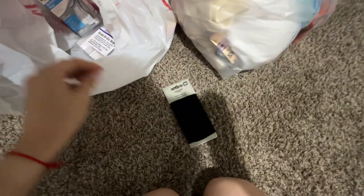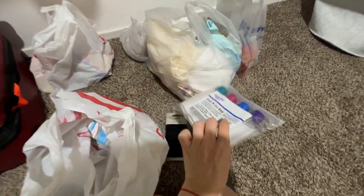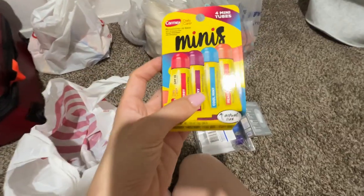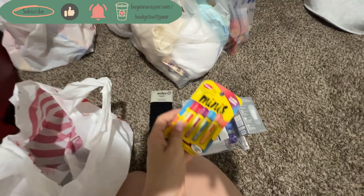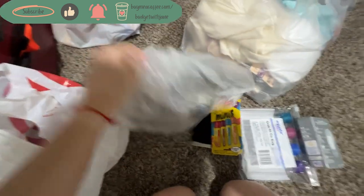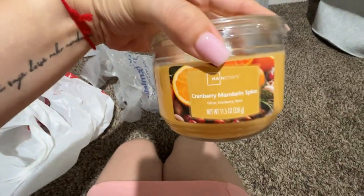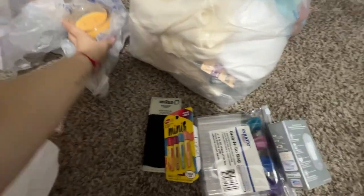So I'm in my closet currently, and I'm gonna do you a really quick haul of what I bought. I bought some hair ties, some travel sized bottles, this is literally like 90 cents, band-aids because you can never have enough band-aids. I bought this super cute package of Carmex mini tubes. They're strawberry, wild berry, cool mint, and peach mango. And then I bought a candle because it was $3 and it smells so nice. It is cranberry mandarin spice, and it's exactly what it smells like. So yeah, $3 there.